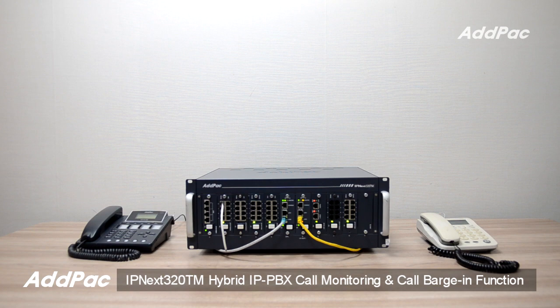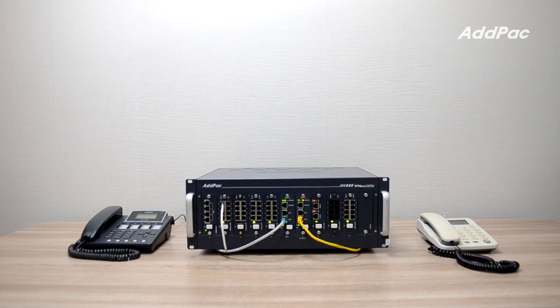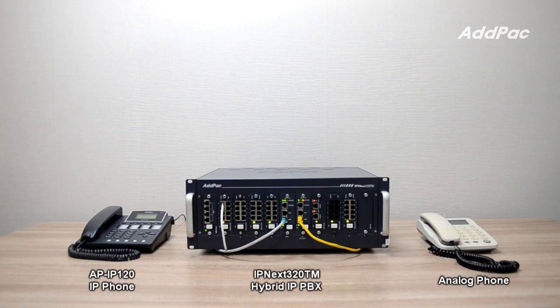IPNext320TM core monitoring and core barge-in functions. IPNext320TM is a hybrid IP-PBX system for interworking with the PSTN interface and various ADPA IP terminals. IPNext320TM supports 9 VIP module slots for hot sub-modules for FXO, FXS, radio interface, and E1-T1 interfaces.